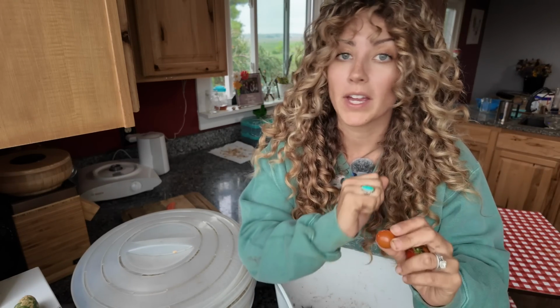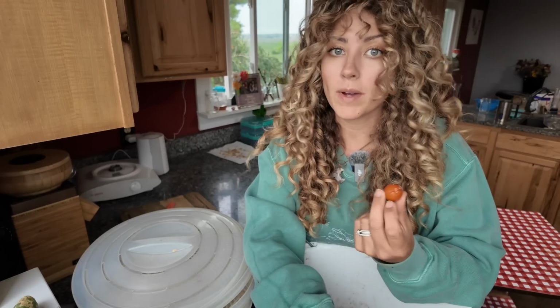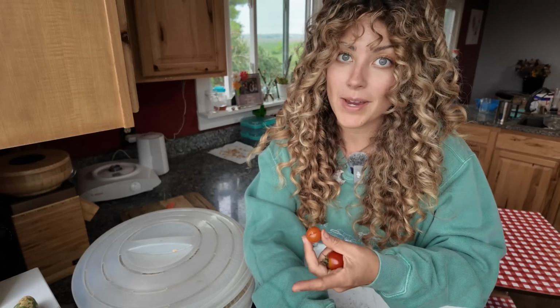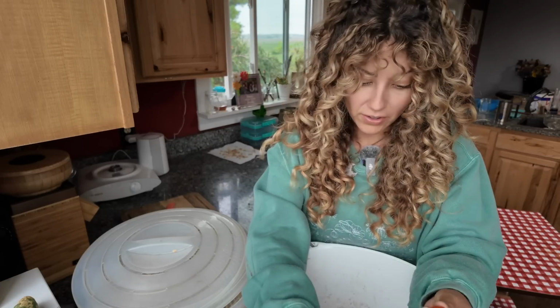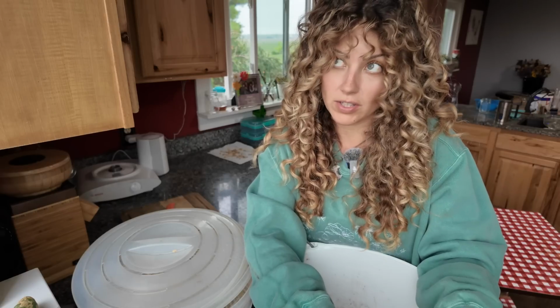One of my very favorite ways to preserve cherry tomatoes, I guess the simplest way, is whenever you're preserving your tomatoes, whether you're making sauce or diced tomatoes or ketchup or whatever your heart desires, I always throw in cherry tomatoes. It doesn't have to be just sauce tomatoes to make sauce. I use all different kinds of colors, shapes, sizes, flavors, and it always turns out just fine.